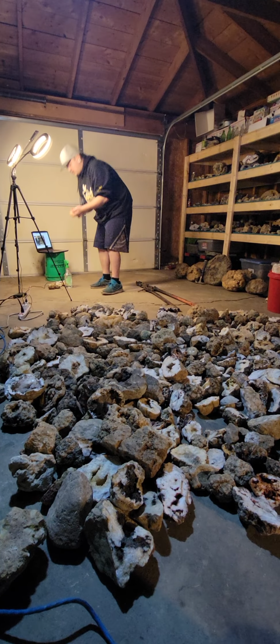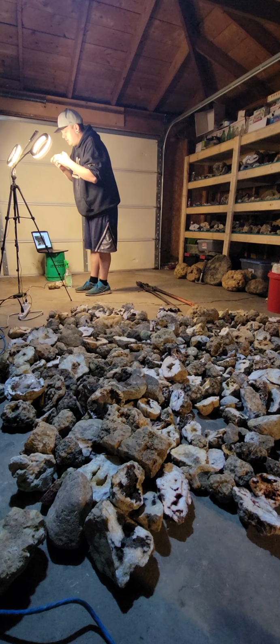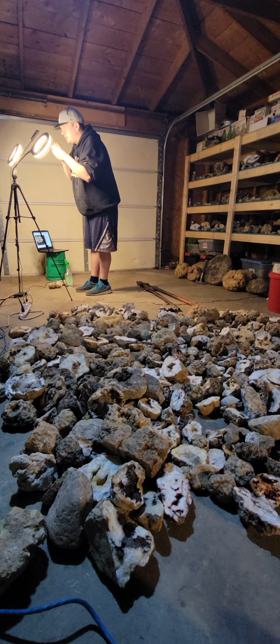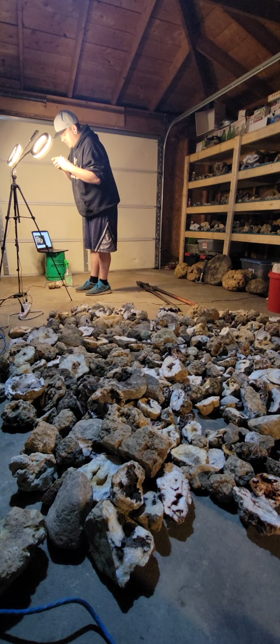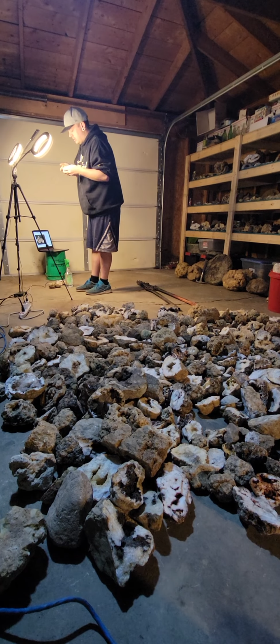So this one is from Kentucky. So we got some smoky quartz in there, it looks like. Some chalcedony going on. Maybe agate, but looks more like chalcedony to me. Pretty interesting. That'll take a nice polish too.